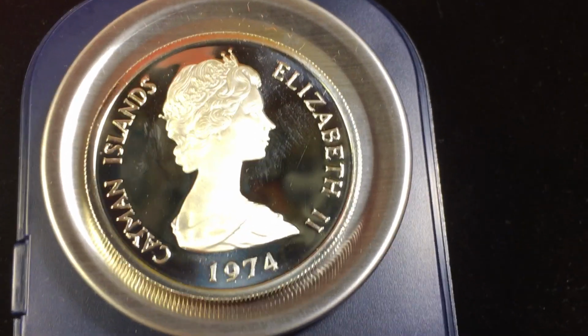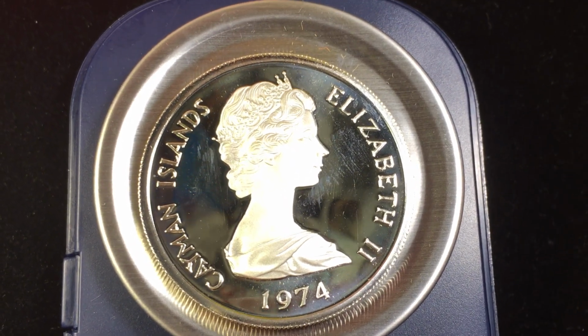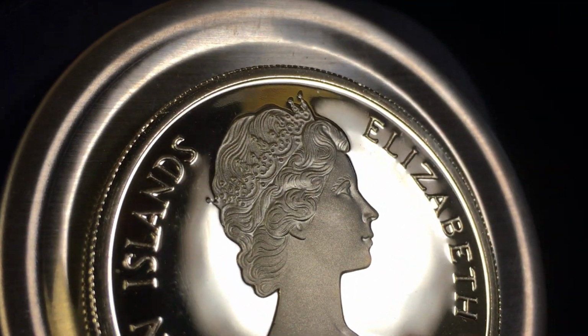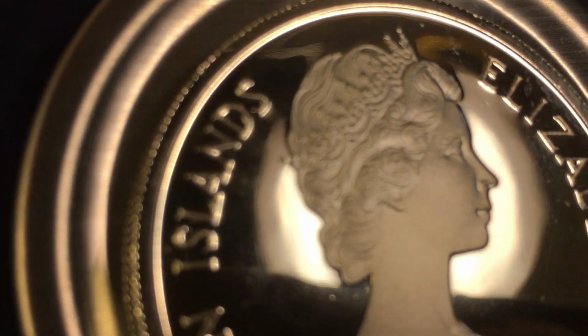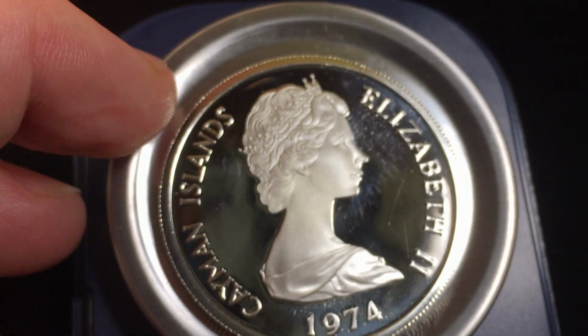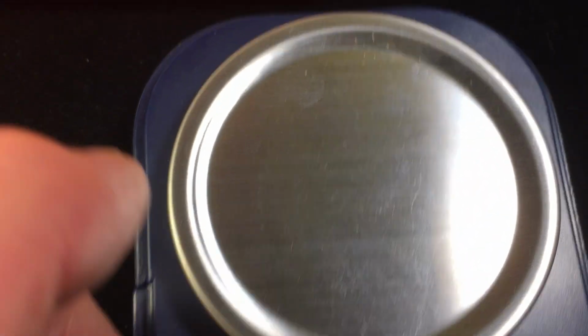It's 0.925% silver, or what some people call sterling silver. And if you tip it up and see, it's just amazing how fine that portrait is. On this one, you can actually see the prong coming out the back of the crown right here. All right, so that's our $5 with the Cayman coat of arms on the back.